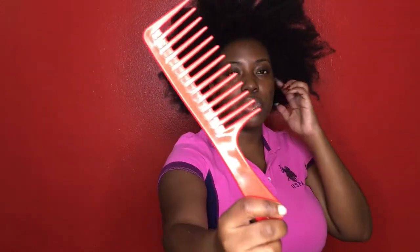And guys, detangling your hair first definitely helps with the wash day routine. It makes your wash day go by so much faster on my wash night because it is midnight right now. So yeah, detangle your hair first. It just makes everything easier. So let's go wash my hair. Oh, and a wide tooth comb. This is essential to your wash day routine. A wide tooth comb. So let's go.